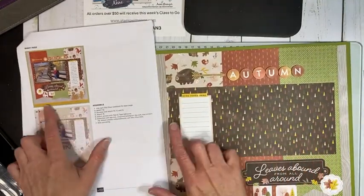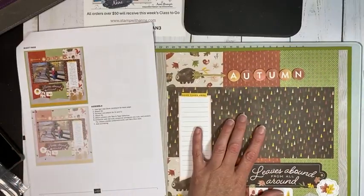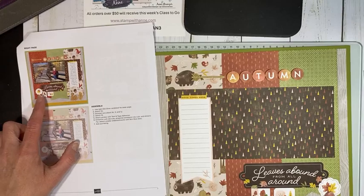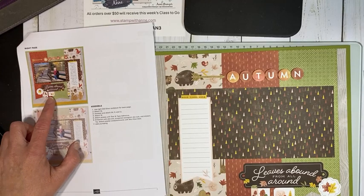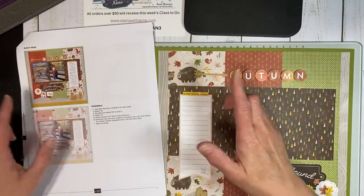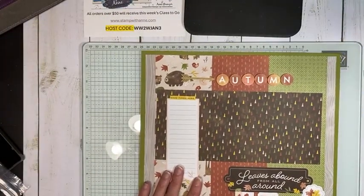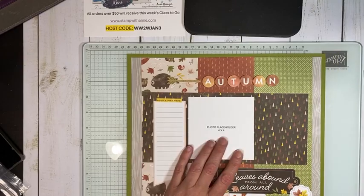Okay, so we have our gray, we have our 3 strips, we have our piece. So now I'm gonna show you, I'll do that in a minute. We have this. We have the mushrooms, we have that, we have that, we have our trees, we have our journaling, we have that. I think we have everything. So let me put this over here. Now, as I said to you, you could put a 4x4 photo.